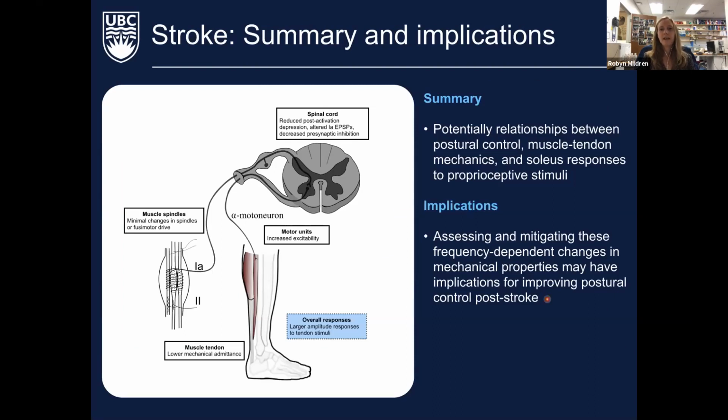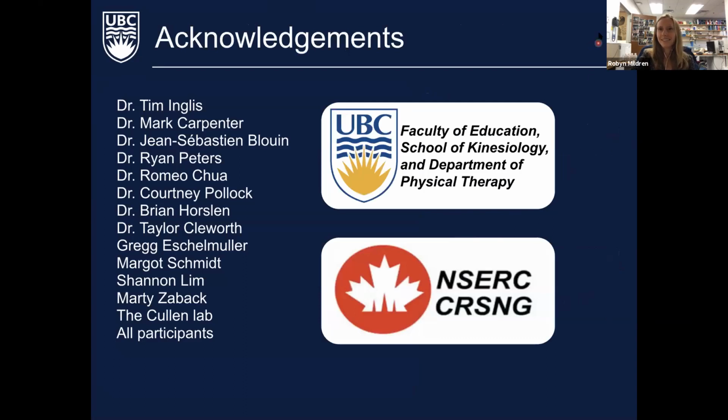So I think that potentially assessing and trying to mitigate some of these frequency dependent changes in mechanical properties could have some implications for improving postural control post-stroke. Thank you for listening.